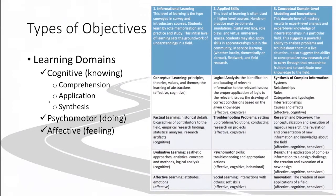So if you see my example, I alluded to a course I taught previously, Instructional Technology for Educators. For me, it was really important that students be able to synthesize lots of different technology tools, applications and resources that were available to them, design lessons that utilize those effectively, and really innovate, be creative in how they utilize those tools and resources in ways that engage the 21st century learner. So to me, those were the most important kinds of objectives that needed to take place in my class.